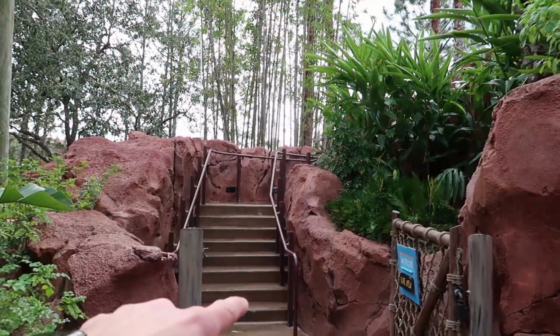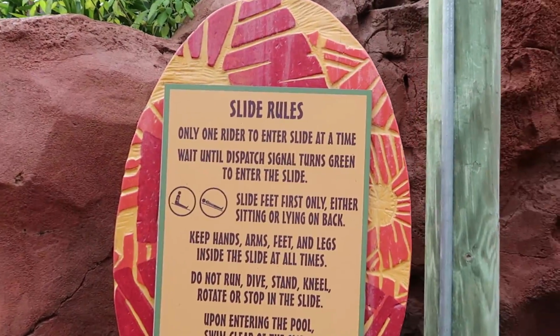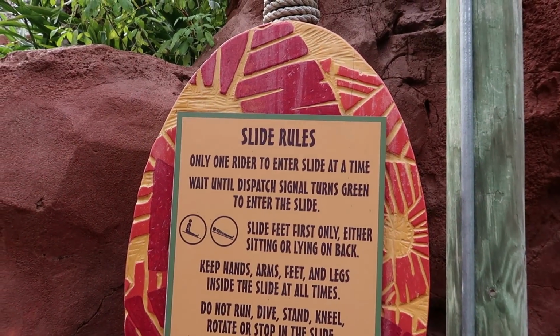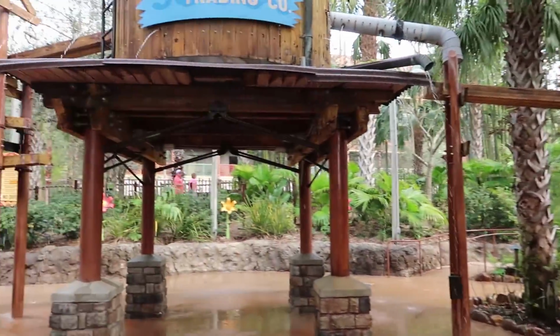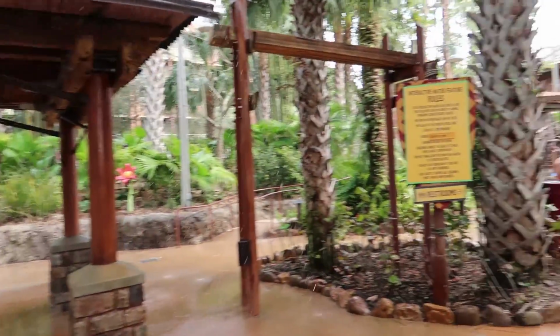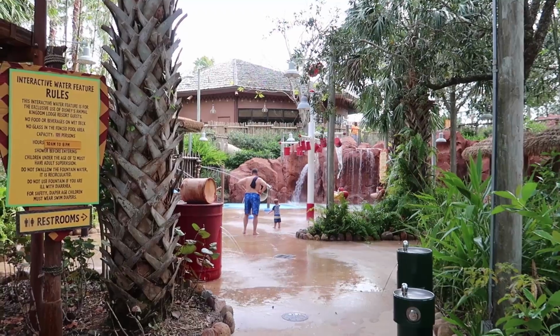There's also a slide here. You can see the stairs. This is the little gate. There's the stairs leading up to the slide, and here are the slide rules. Oh, so there's a little light up top that tells you if you can go or not. The Samwati Trading Company. This is the interactive water feature, and you can tell it's kind of like just a giant playground of water stuff for the kids. How cool is this? A little tiny slide and everything over there too.